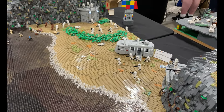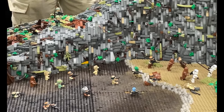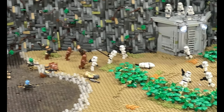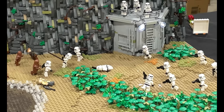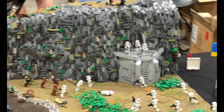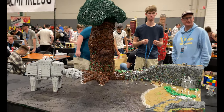One lug favorite over there as well. So cool. Got some rebels over there. Got some stormtroopers on the beach, and the Wookiees there. And then a little outpost over there as well. But this tree, man. Love that so much.